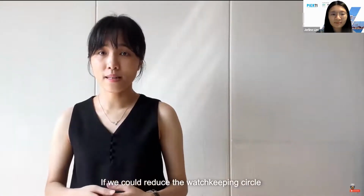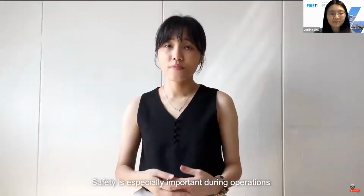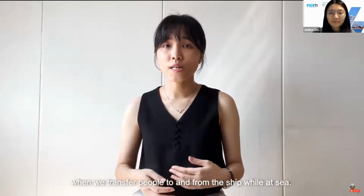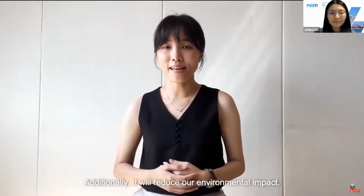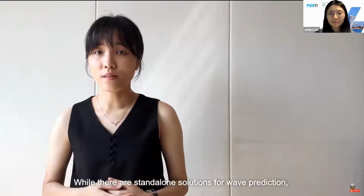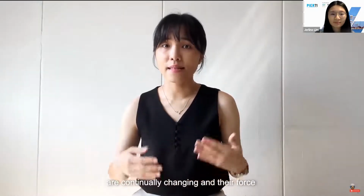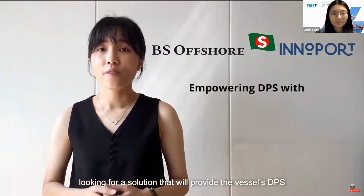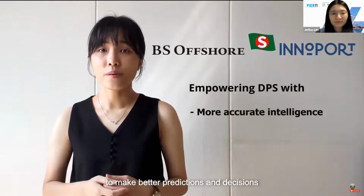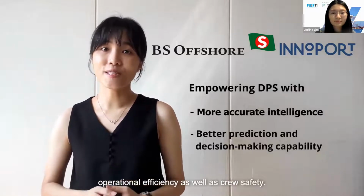If we could reduce the watch-keeping circle by adding wave as a known factor, it could improve operational efficiency and safety. Safety is especially important during operations when we transfer people to and from the ship while at sea. Additionally, it will reduce our environmental impact. While there are standalone solutions for wave prediction, measuring waves is complex. They can come from any direction, are continually changing, and their force can be reduced or amplified by other waves. Bernhard Schulte Offshore and Innoport are looking for a solution that will provide the vessel's DPS with more accurate intelligence and empower it to make better predictions and decisions to improve performance, operational efficiency, as well as crew safety.